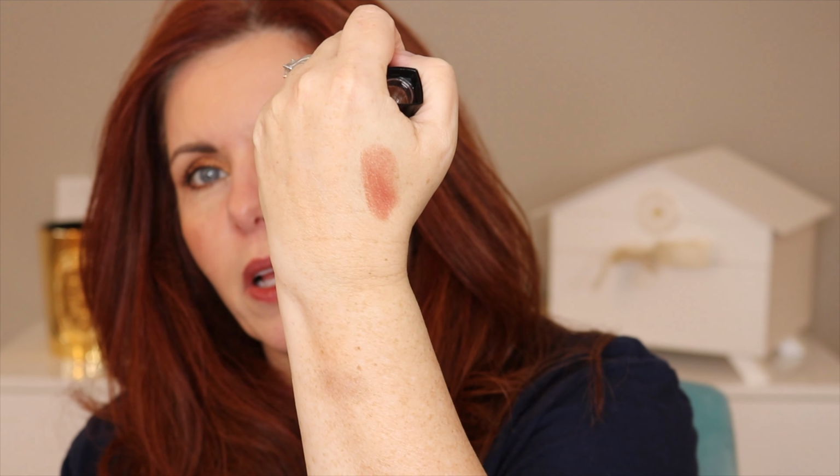So the first thing I'm talking about is the Cocoa Flashes. This is 172. This is Flannery, which is my favorite shade. The Flashes I think are a great formula. Very glossy, very juicy. They don't last long, so if you're looking for something that lasts long, that's not it. But the Flannery, which came out for spring, I absolutely love this. It's a very brown pink shade, very me. So love, love, love the shade.